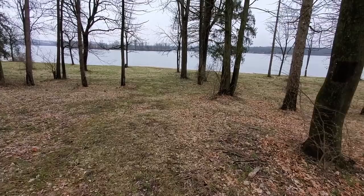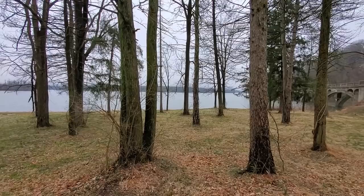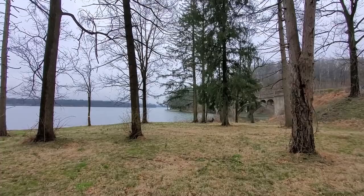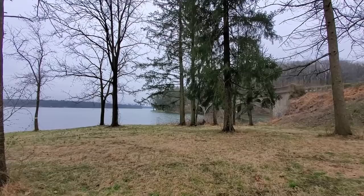Pretty nice right here. It's a nice open grassy slash wooded area. And again, it'll give us more nice shots of the bridge, which are turning out to be a very good photo opportunity. As we'll see, I am sharing some photos throughout the video.